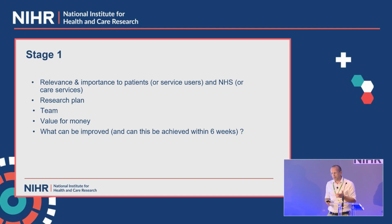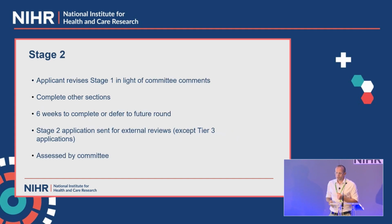Value for money, clearly important, and the funding envelope is not so large. So you need to explain how you're going to deliver this within the funding that we provide. And then between stage 1 and stage 2, you'll have about 6 weeks. So we will give you some feedback, we'll give you some advice following the stage 1 application if you're successful, and you've got quite a short window to turn that around. And we are aware of that. We're not going to expect you to rewrite your whole application. We'll give you advice on the things which are absolutely critical to address.